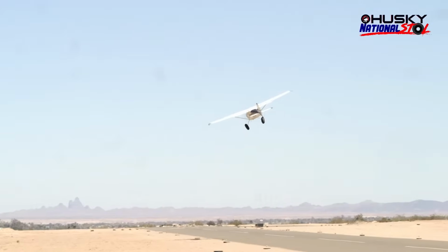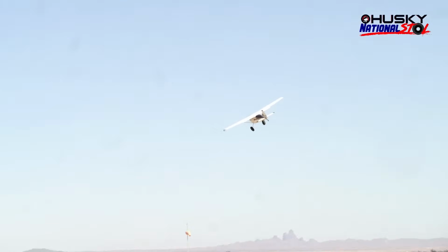Really impressed there to watch Jeff. I don't know if you felt it too. Right when he was getting airborne, we had a lapse in airflow. The gust died down, and there was no impact on his performance at all right there.